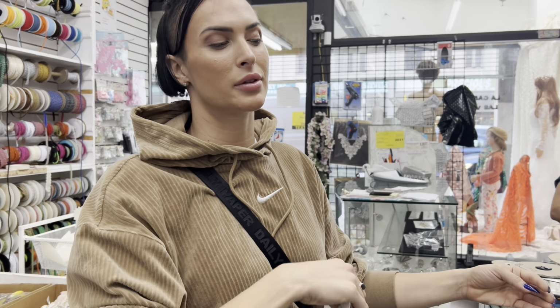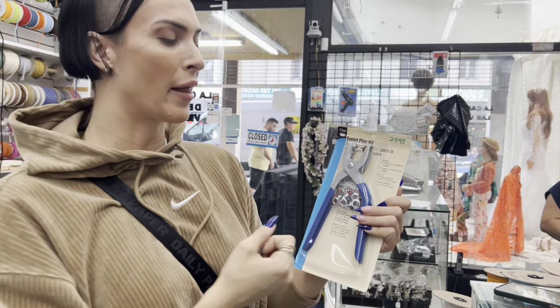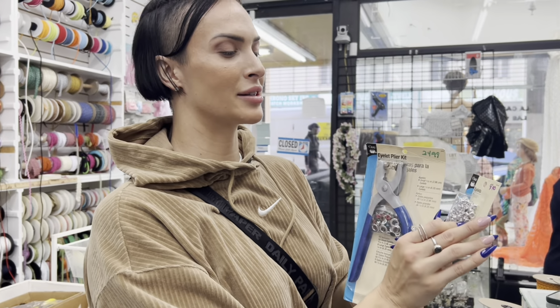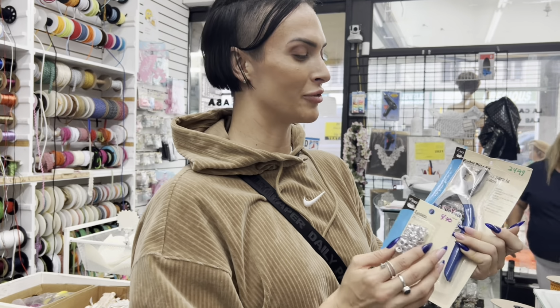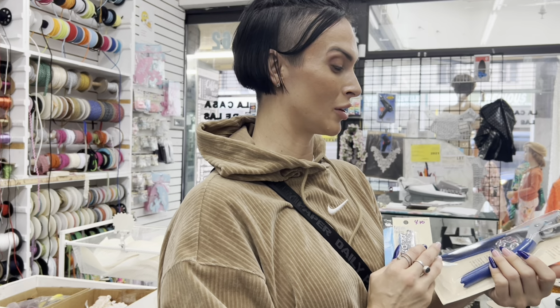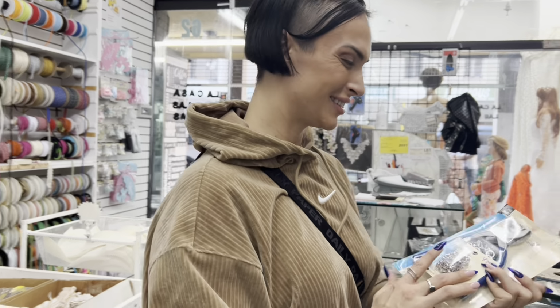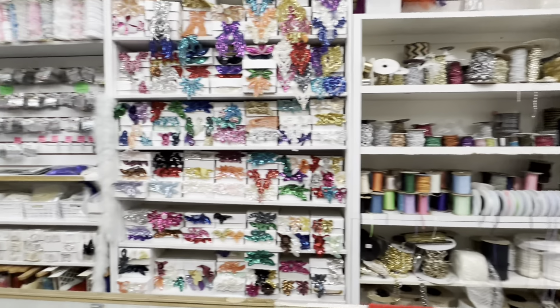Okay, on the way to the car, we found the missing piece. So this is the hole punch that we need to be able to put these little guys in to connect the photos together. So glad we're able to find this on the way to the car, and we don't have any more stops but more food. Shout out to Casa Las Viejas for coming through.